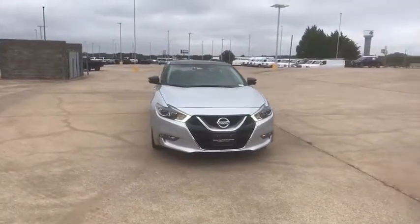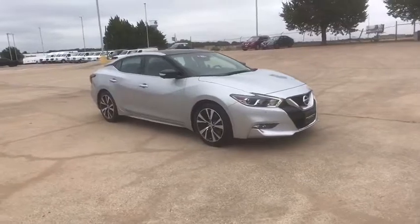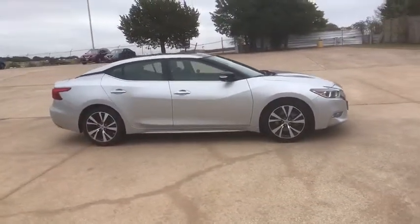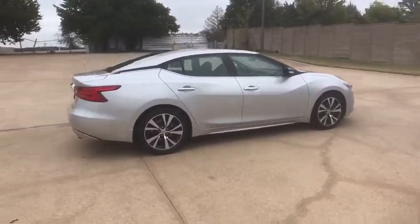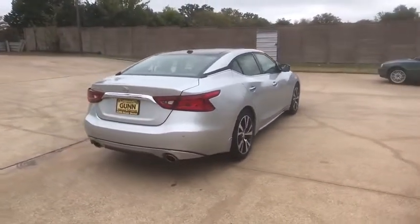Make a great choice today with the 2017 Nissan Maxima. Maxima offers elegance with an edge. The spacious interior provides refined comfort for up to 5 passengers. Advanced technologies such as Nissan Intelligent Key and push-button ignition offer convenience and control.